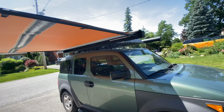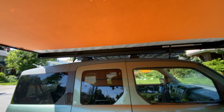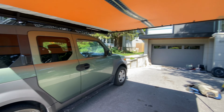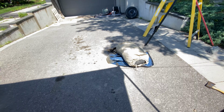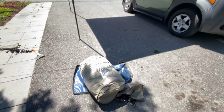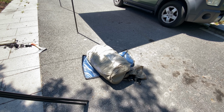Well, I can't say enough about the ARB awning. It is the perfect thing for the Element if you want to make yourself an extra lean-to. But if you really want to do it, get the add-on room. I'm just going to set it up right now because the storms that hit us in Oklahoma, it's still pretty wet. So we're going to let it dry out for a while.